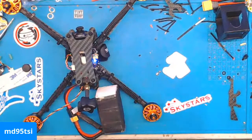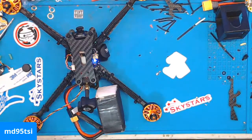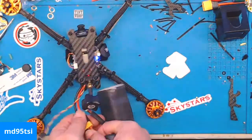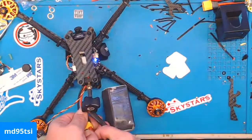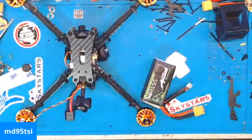Let me grab my monitor. I will need a battery for that. Hang on. Exactly. And it sings. Let's unplug it so we don't burn the VTX down.